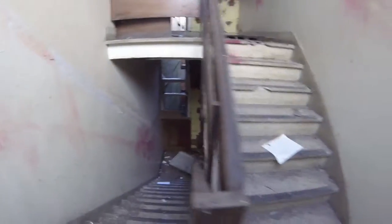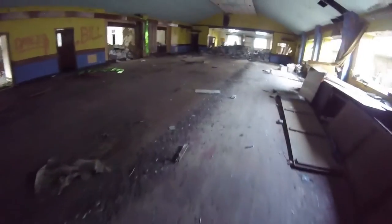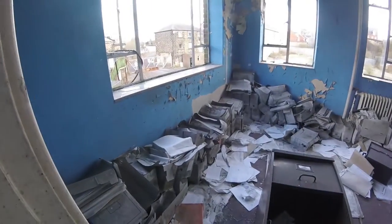There's toilets. It's down here. Oh, that's the one that leads to a dead end. Sketchy stairs. It's like, well, shelves again. More filing cabinets.